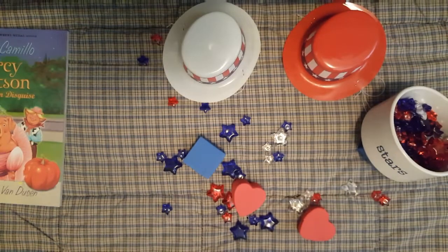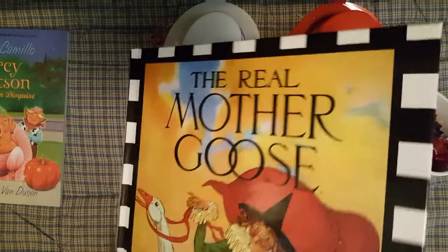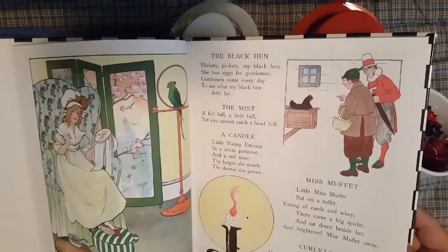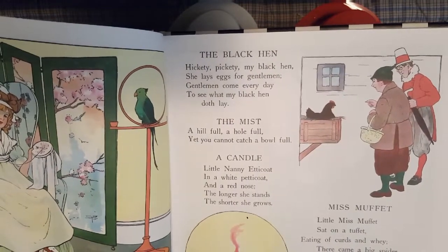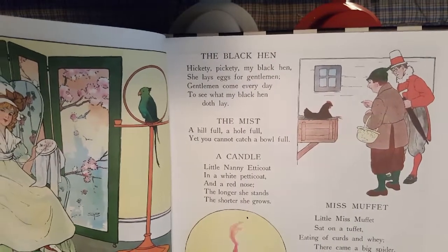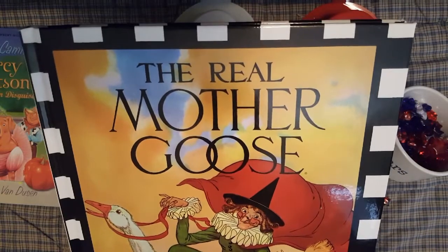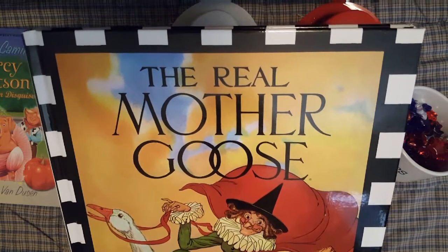And then we have the Real Mother Goose, and we are going through different nursery rhymes, and we are working on the Little Black Hen, and they have this all memorized, so I'm very proud of them. And each month we pick a new one, and I pick different books to choose from, but this one we're doing Real Mother Goose for the month of July. We love the nursery rhymes in here.